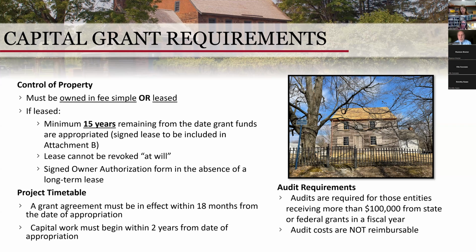The key part to this is that audits are not reimbursable expenses as part of our program. So if you're coming to us for a $750,000 grant and that's going to be received within one fiscal year, you're going to be required to provide an audit after that fiscal year. So you need to start budgeting for it in your regular budget, since it's not a reimbursable request.